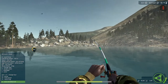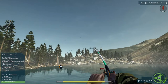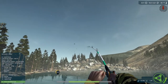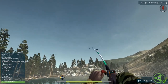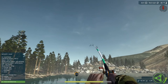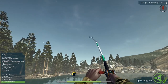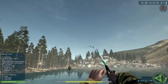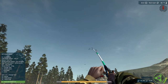And as soon as I slowed it down, big one, and it's taking us for a ride. We'll have to let it run for a bit. Still stripping out loads of line, this one. I'm going to go near them logs at the end so we don't snag it. Let's get it up a bit further, get some pressure on it. Reel and pump.